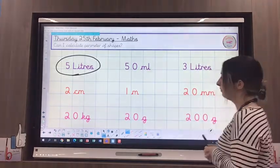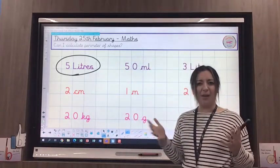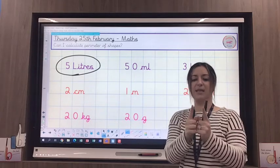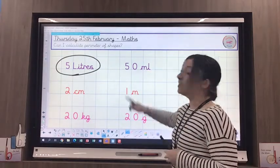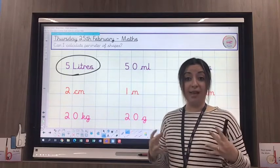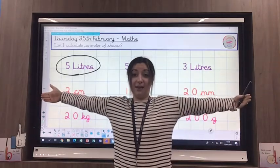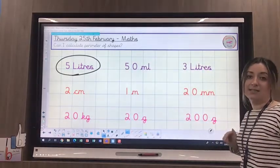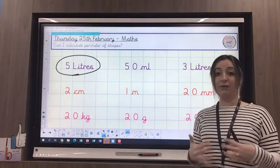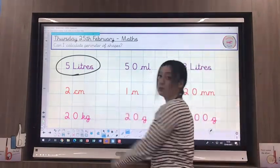So I've got 2 centimetres. So if you think about how big is 2 centimetres, I would say it's about that big. It's really small. My second one is 1 metre. So think about a metre stick. So a metre stick is going to be around about this big. And then you've got 20 millimetres. 20 millimetres, if we convert it, is actually 2 centimetres. So these 2 amounts are the same.